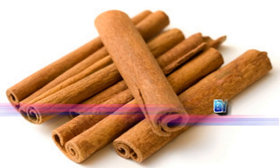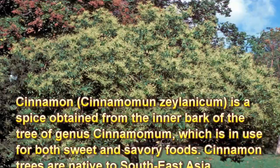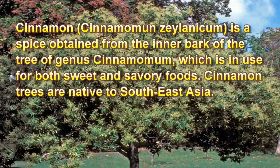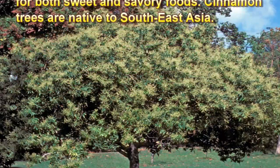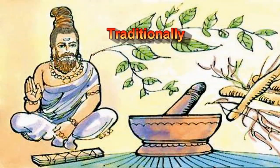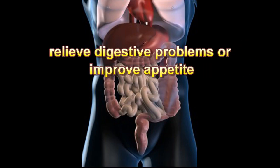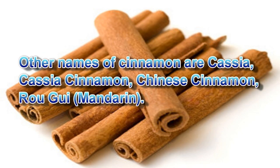What is cinnamon? Cinnamon or Cinnamomum zeylanicum is a spice obtained from the inner bark of the tree of genus Cinnamomum, which is in use for both sweet and savory foods. Cinnamon trees are native to Southeast Asia. Traditionally used for blood sugar and cholesterol control and to relieve digestive problems or improve appetite. Other names of cinnamon are acacia, cassia cinnamon, Chinese cinnamon, rugui mandarin.